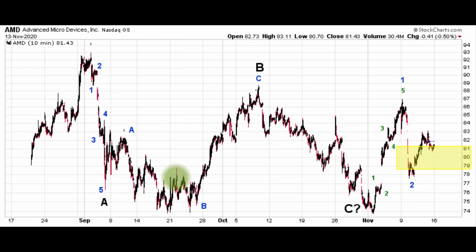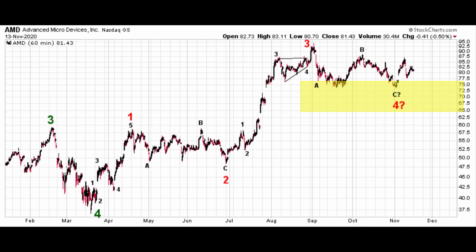Here's that pullback zoomed in off of September's high. If a low is in, if the late November low represents a low to this pullback, and this is the start of the uptrend, it really should not return to last week's low, which occurred around 78. That's major support. That's around a 61.8% retracement of the early November up leg. So if the uptrend is going to resume, it needs to stay away from this area. If it heads back there, I think you have to consider it a continuation of this large counter trend pullback and expect it to move back down into this yellow support area at some point.